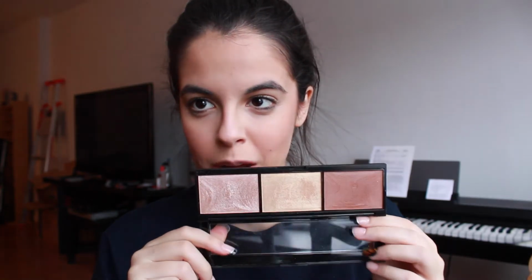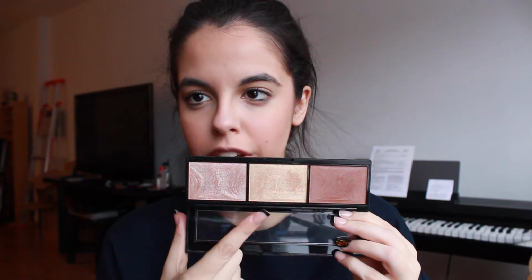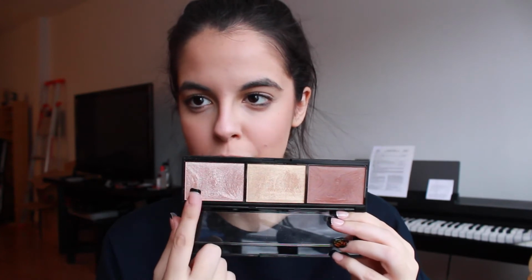For the highlight, we're gonna be going back into that Stellar palette. I'm gonna use this more champagne, topaz color rather than the gold, because I feel like this is a little bit more winter appropriate, but it's still warm toned. I'm gonna be applying the highlight with one of my highlighting brushes from Morphe.